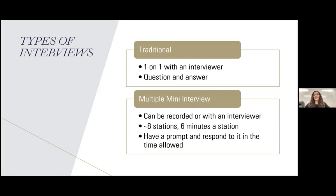A lot of schools now have moved towards the multiple mini interview style, which is a lot of fun too. I had a couple of these, and they can be either like a recorded session, kind of like your Casper was, or it could be with an interviewer in person or on Zoom, depending on how the pandemic is going. And they're typically about 8 stations long, 6 minutes a station, and you'd have a different interviewer for each station. And you'll get a prompt before entering the interview room, and you'll have a minute to think about it. And then you respond to that prompt when you're in the room.